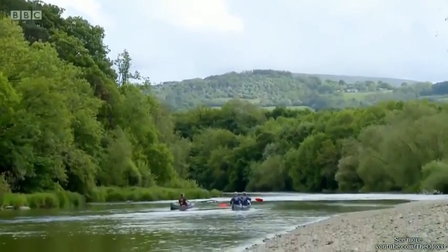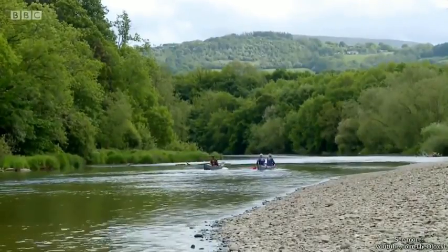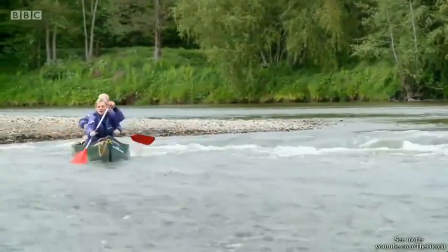Mike Smith is taking Craig and Sophie on a 5-mile trip down the Wye from Glasbury to Hay, where they'll have to negotiate a small rapid. They seem to have taken to it like ducks to water.